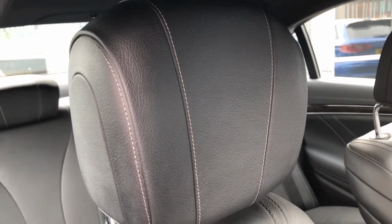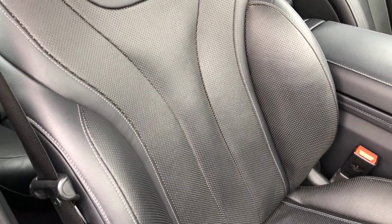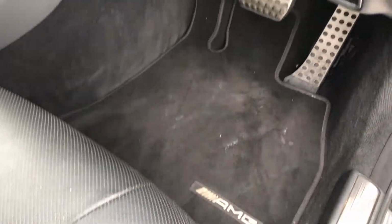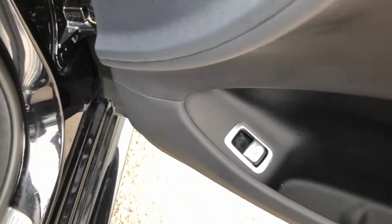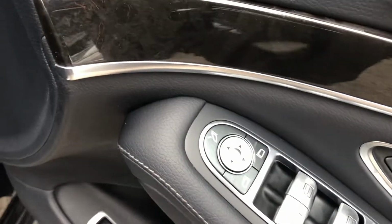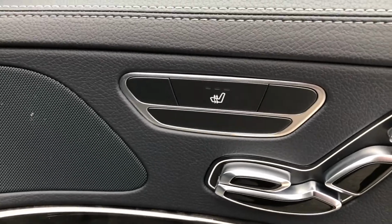You can see you've got the leather, white contrast stitching. Again, super supportive bolster seating. Really, really smart. Electrically adjustable, of course. Fully heated. Got your AMG floor mat, stainless steel sports pedals. Move down, you've got your Mercedes-Benz door inlay, remote boot release, and then you come on, even the door card and the armrest is proper leather with the white stitching. You've got that gorgeous deep walnut trim, electrically adjustable and folding mirrors, electric windows, central locking, heated seats, and of course electronically adjustable seats as well.